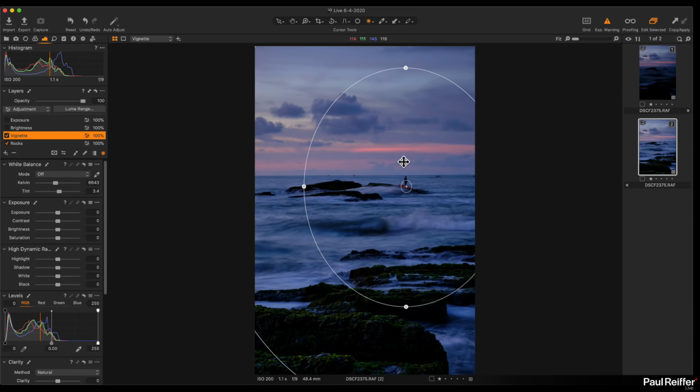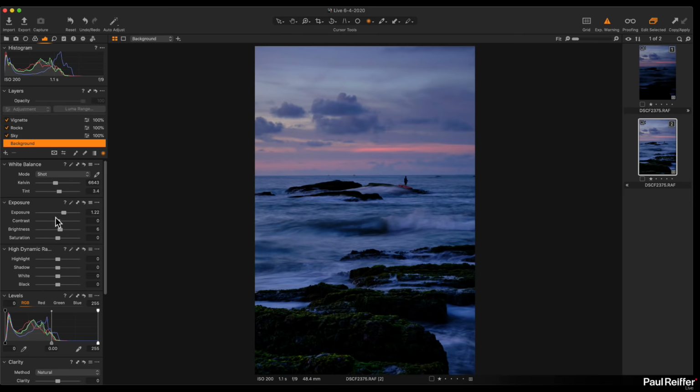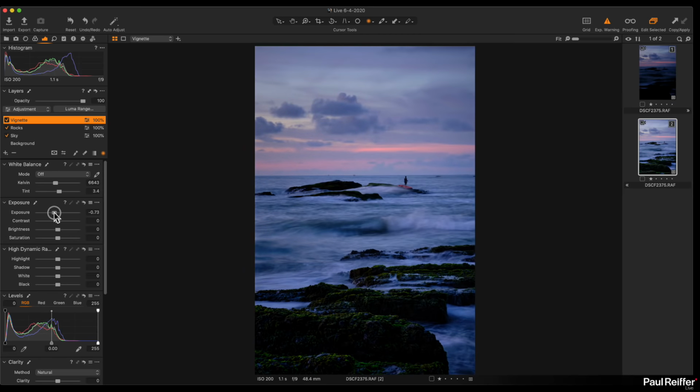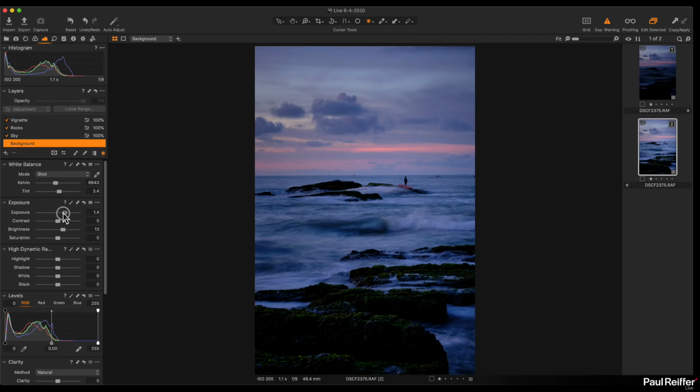In terms of our vignette here, what I want to do now is with our background just bring up that brightness a little bit, and our exposure I can afford to, because I've got a little bit of room here. Our exposure warning's still on, so I can afford to move this up quite a bit actually. And with our vignette, I'm now going to use that circle just to softly pull the focus into him. I can afford to pull down our exposure a touch there as well.